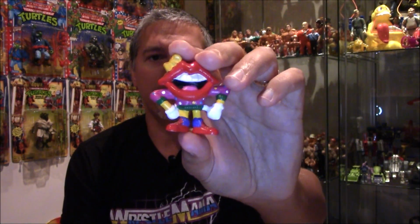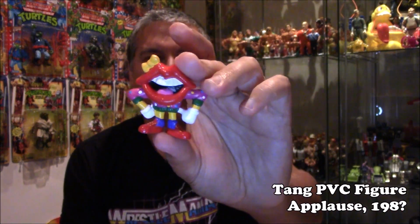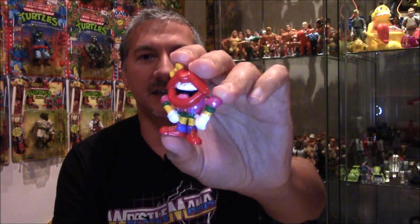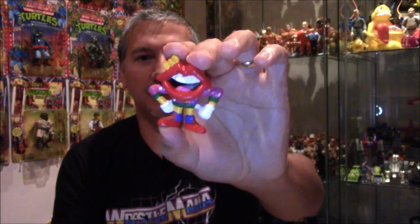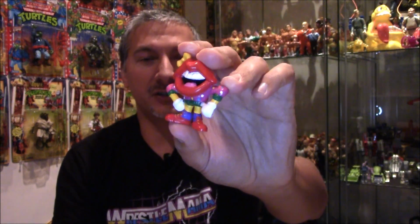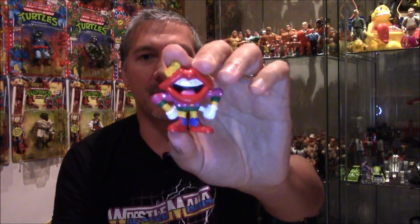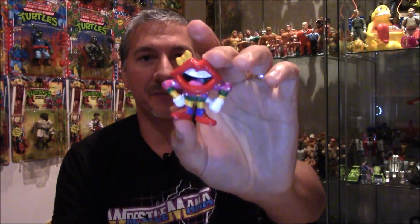Then I found this little promotional PVC figure from Tang. I'm assuming this is from maybe the late 80s or early 90s when these little PVC figures were all the rage. You know, you had California Raisins and Alf and Kool-Aid Man promotional items. So anyway, picked this up for like $0.25.